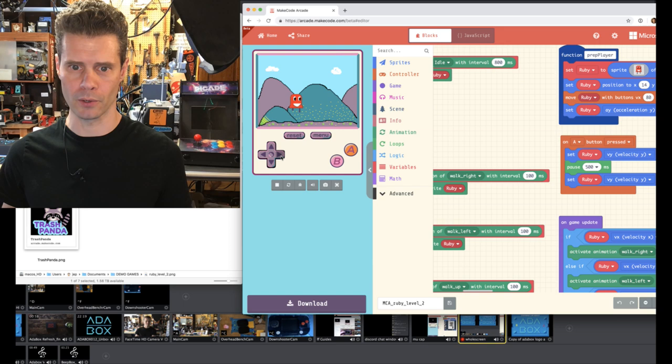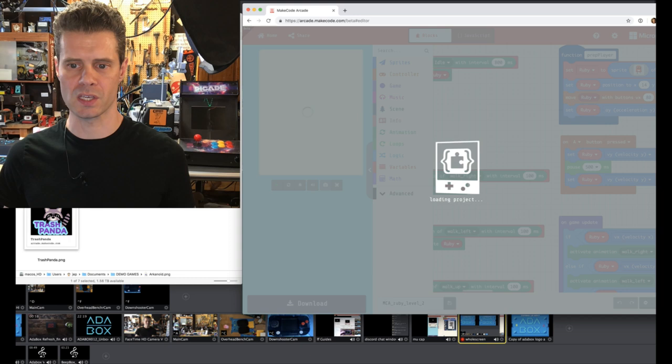Load it up. Oh, something's missing. I think this is one of the in-progress versions of it where there's no ground. And it's this easy. There we go. Drag in Arkanoid, and it'll load up in a second here. And there's Arkanoid. So I think that's really cool.